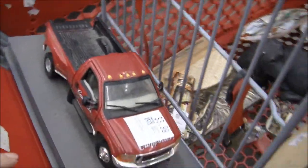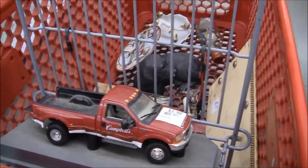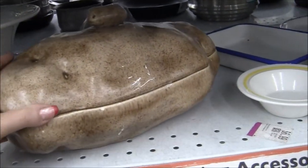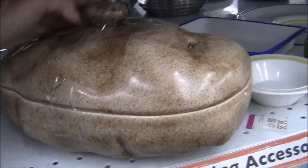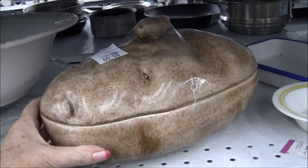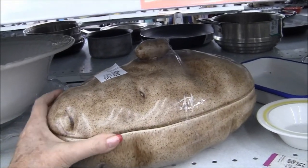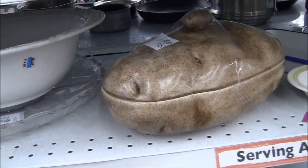And look, the truck. The Campbell's truck. I don't know what I'm gonna do with that, but I love it. Look at this potato. They want $5.99 for this covered dish potato. Can you believe it? I don't believe what I'm seeing. I've never seen anything like this. Have you ever seen a russet potato shaped tureen? Oh my gosh, that is amazing. I can't believe what I just found, but I'm not gonna get it.